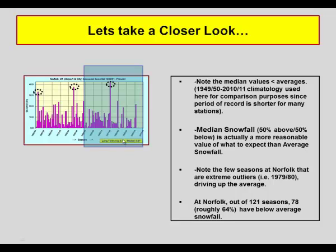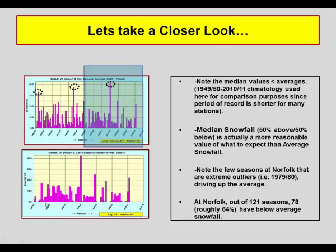The difference here at Norfolk, the average snowfall is 8.1 inches, but yet the median is 5.8. So again, the median is more realistic of what we would expect to be quote-unquote normal snowfall. Looking at the database from 1950 on, you'll notice that the long-term average decreases from 8.1 for all the climate data. From 1950 on, you notice the average for snowfall actually goes down a little bit. The median also drops just slightly from 5.8 to about 5.1.